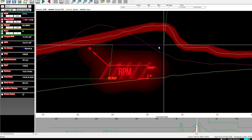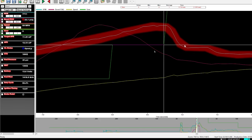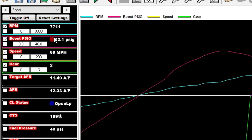And if we go to the end of it, if you just aim there and look right here, 0.731 of a second. But if you look, the RPM never dropped through that. So we started at 6,800 and we wound up at 7,700.